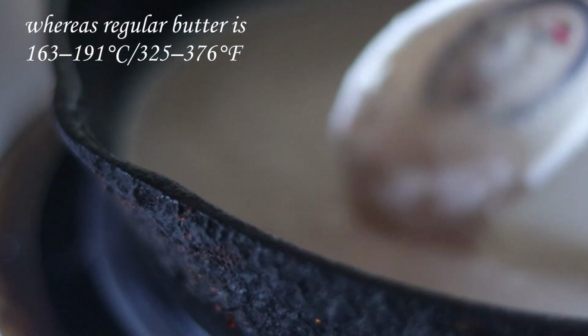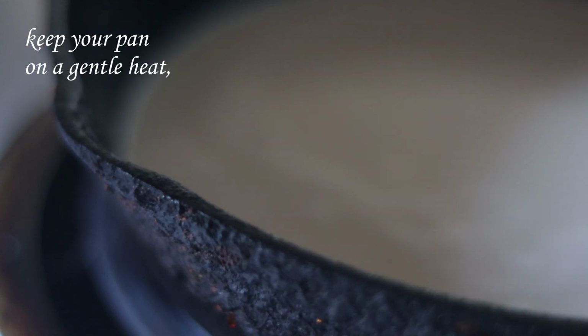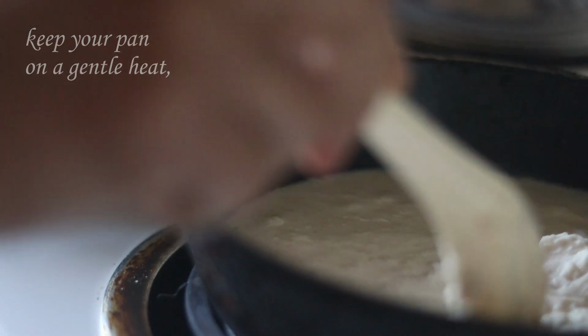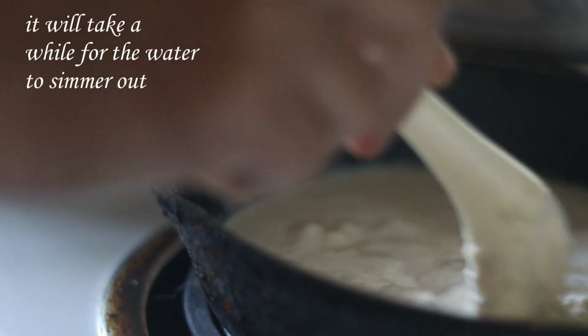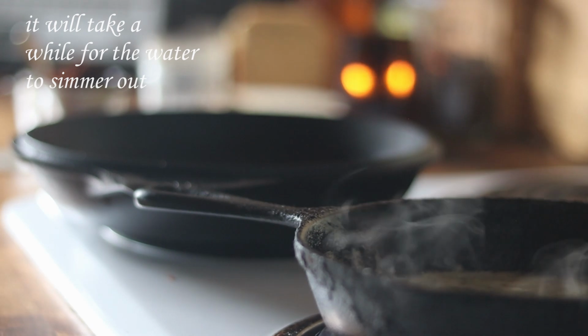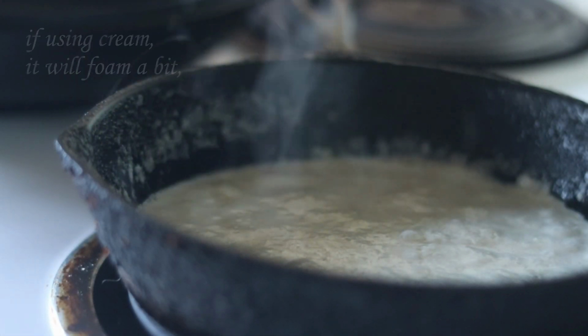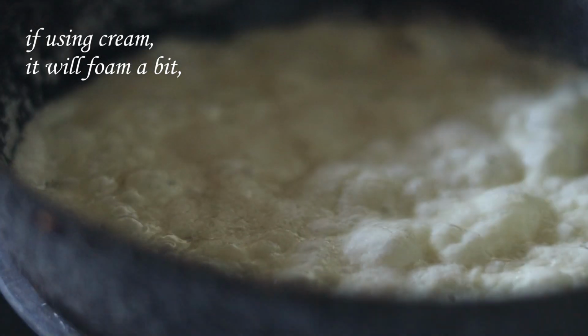First off, what's clarified butter? This liquid gold is made through a process of removing our milk solids and water from our butter fats. Simply put, it's similar to rendering lard or tallow, where through a process of a bit of gentle heat and time, we separate our fats from our water and other bits to end up with this shelf-stable nectar of butter.